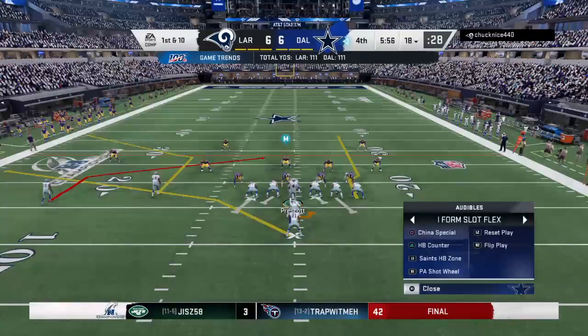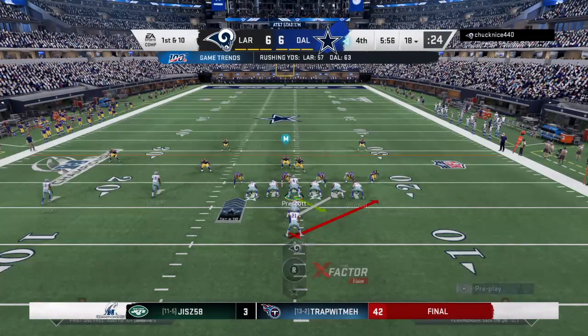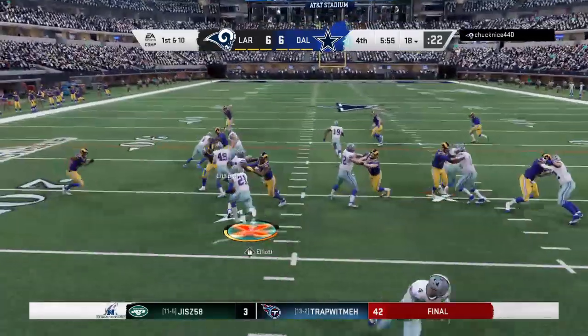About set for this next drive by the Cowboys offense. These guys had to punt last time. It has not been a very fruitful game offensively thus far. They haven't even made a trip to the red zone.